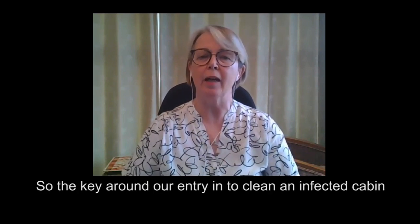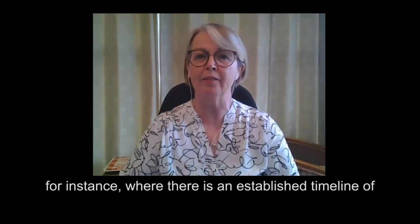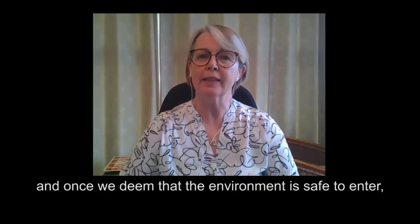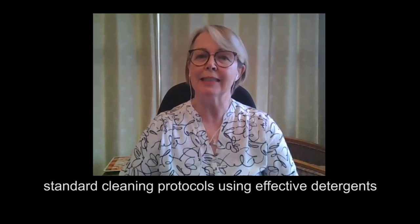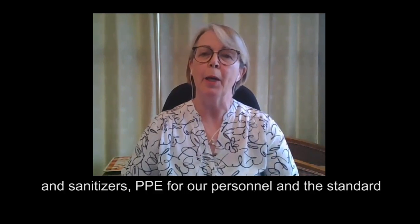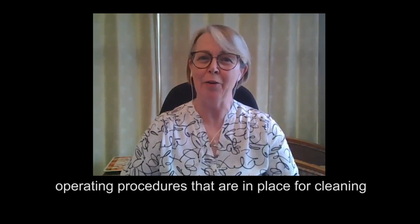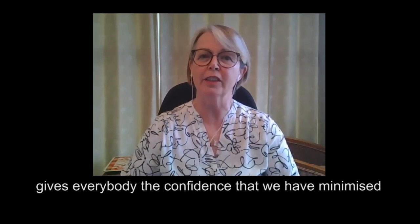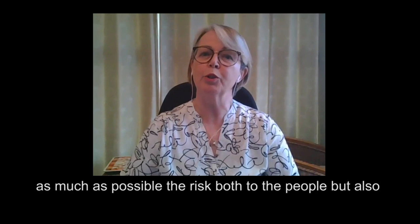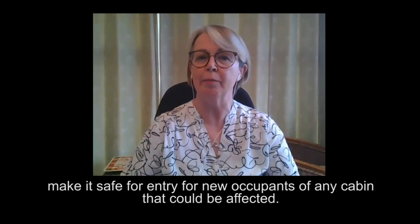So the key around entering to clean an infected cabin, for instance, is that there is an established timeline of isolation once the person has actually left the cabin. And once we deem that that environment is safe to enter, standard cleaning protocols using effective detergents and sanitizers, PPE for our personnel, and the standard operating procedures that are in place for cleaning give everybody the confidence that we have minimized as much as possible the risk both to the people, but also make it safe for entry for new occupants of any cabin that could be affected.